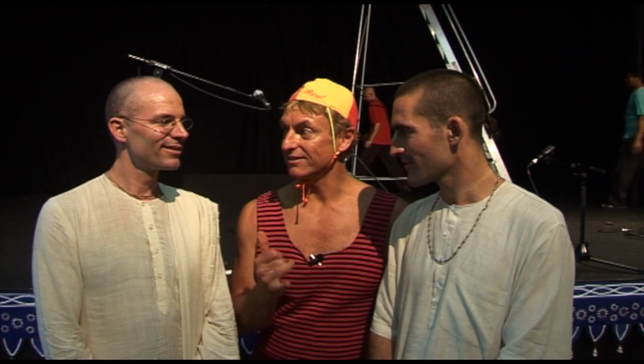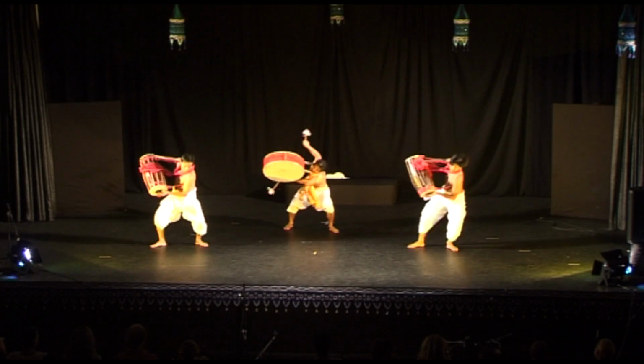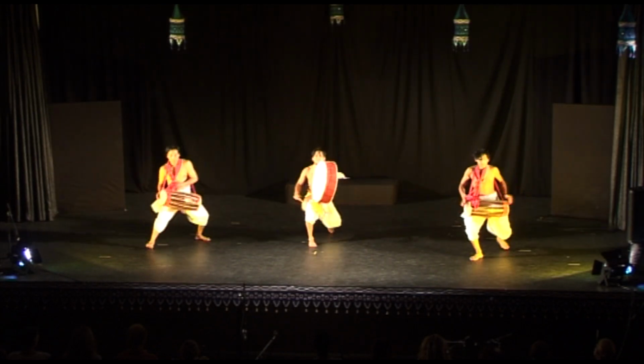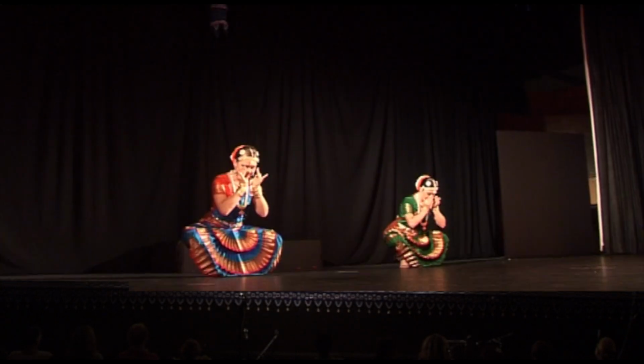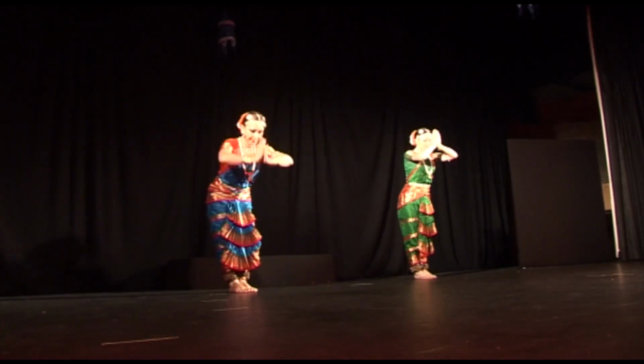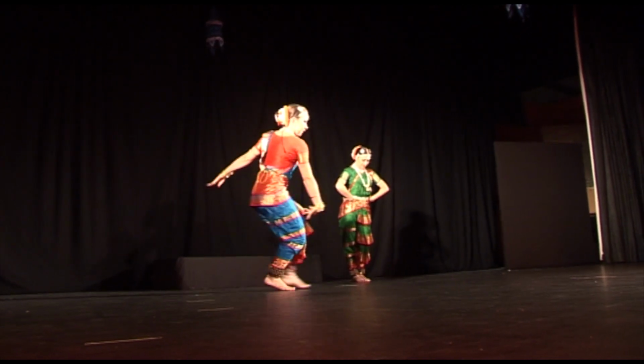Now, just a bit of a preview of what's going down tonight. Okay, we'll start with Drums of Hope. These are drums played by Manipuri drummers. Manipuri is a state in northeastern India. Mm-hmm. This will be followed by classical Indian dance. Can you explain a bit what the classical is too on each thing?